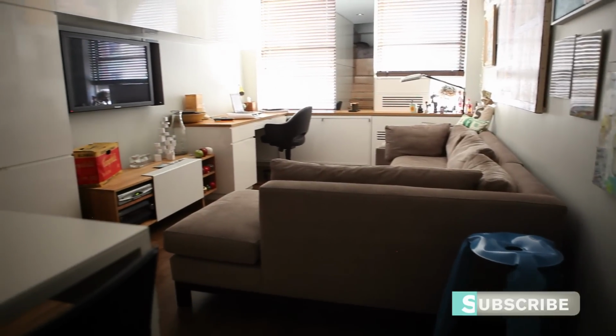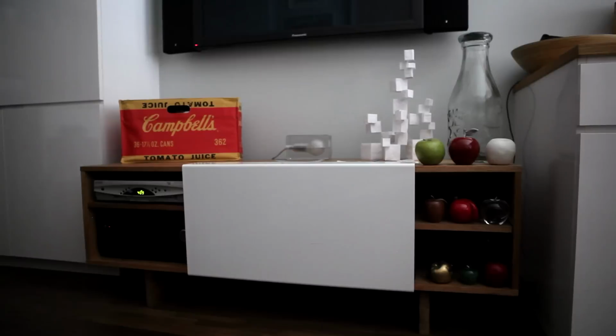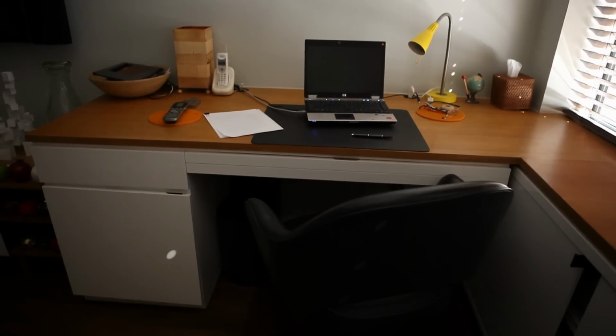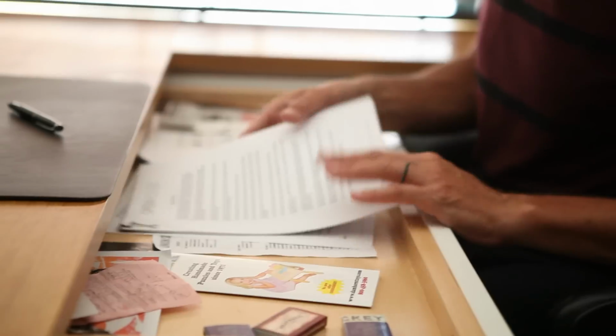We started with this wall of storage. And then we carved out of the wall of storage space for an AV unit and the desk. Everything's bespoke for the space. I think this desk is a great example.